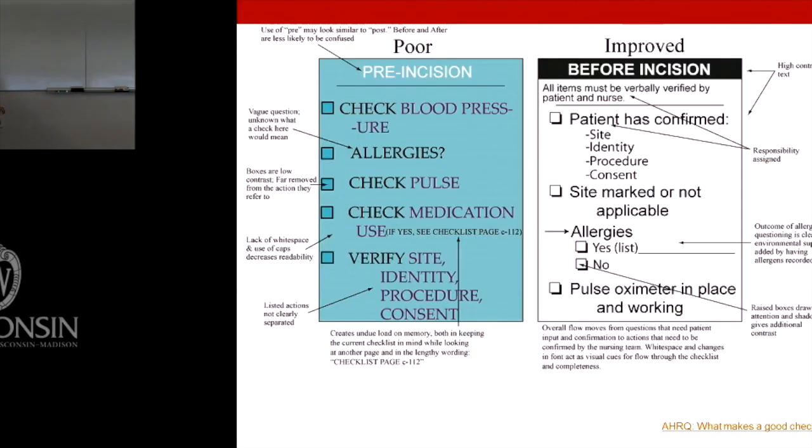So this is an example. It's in your packet. Even though these both look like they're pretty simple, they go through and talk about why one is poor, like pre-incision. What does that mean? It's easy to confuse pre and post. So simple things that when we're first making a checklist might seem like, oh, pre-incision, it makes sense. But when you test it out, when you ask people, then you realize that there are simple, even visual cues that might make it not a great tool. So there's a lot of testing we should do.